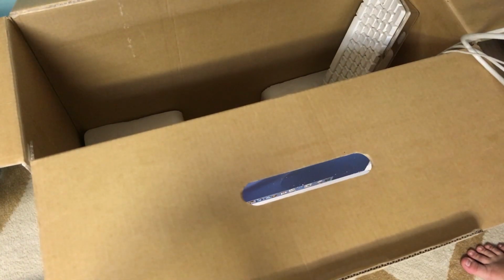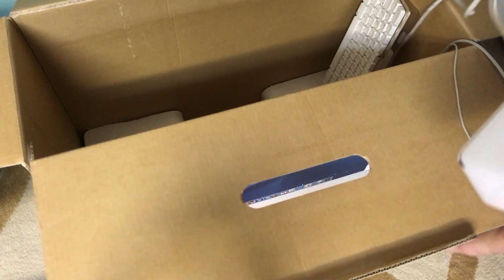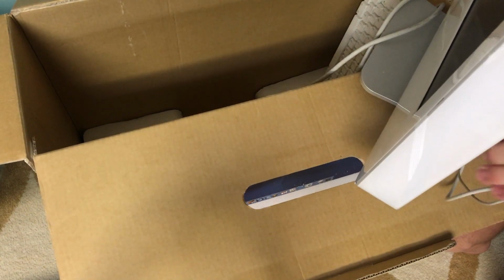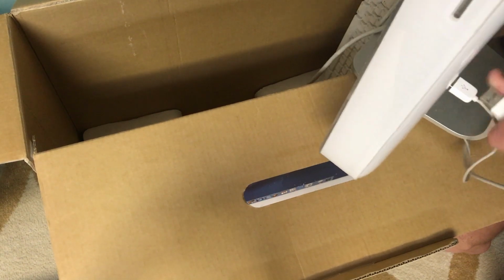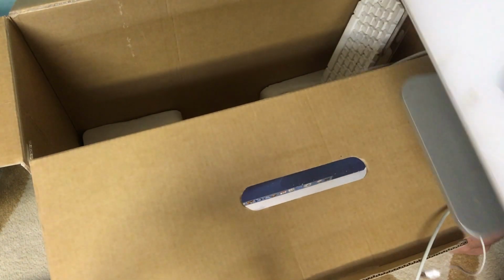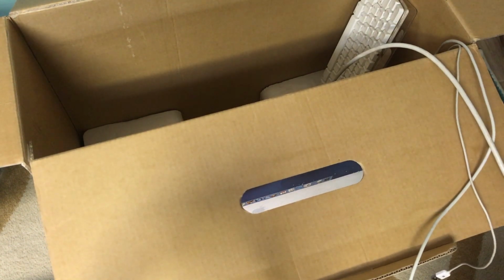Oh, it's all tangled. Oh, the keyboard's still plugged in! Okay, box, please don't give way. I gotta unplug the keyboard and mouse. Oh, and it's hard to unplug too, since it's probably been in there for 15 years. Ugh. Oh, power's still plugged in too! Oh my god! Ugh.